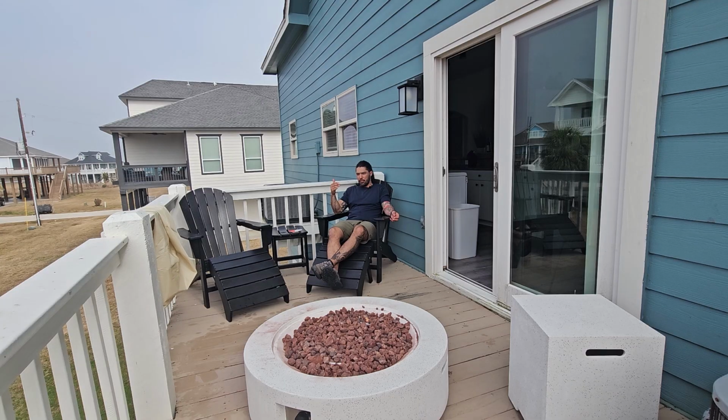You want to generate as much revenue as possible from every single square foot in the store, right? This square foot is generating half the revenue of that square foot. How do we make it, right? Same idea in short-term rentals.